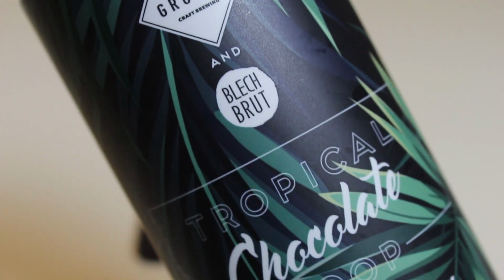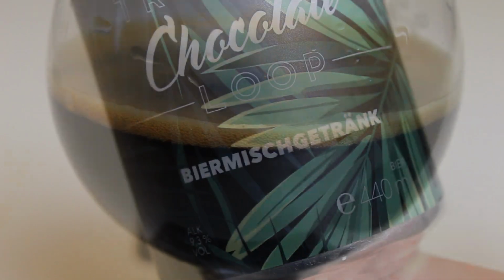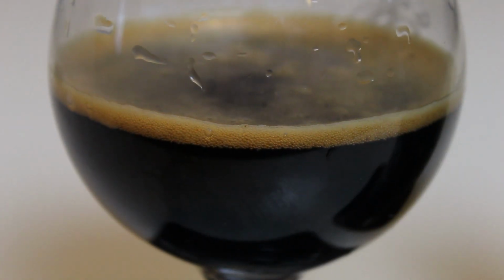So yeah, if you guys had a chance to try the FrauGruber and Blech.Brut Tropical Chocolate Loop, let me know what you thought of this one. Nice stuff, worth a shot for sure. If you're in Bamberg or in Germany, you can probably still get this in the Bierothek shops. I think they do a web shop as well, where they only sell in Germany. But hey, check them out. And thanks to Bierothek for the beer.